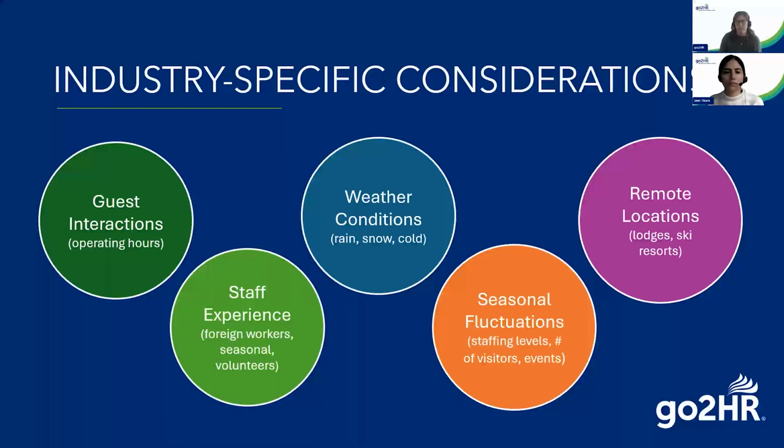So first off, guest interactions. And I'm just going to list off a bunch of questions essentially to get your mind thinking. So are you doing a drill during operating hours? So maybe you work at a hotel and there's no non-operational hours. So how are you going to manage the first aid drill? Can you do it in a staff only area? Can you give guests a heads up of when and how and what the drill is, how the drill is taking place? Can you maybe combine a first aid drill and a fire drill? So that might be a little bit more complex and more challenging for your team, but then you get it all done at once.